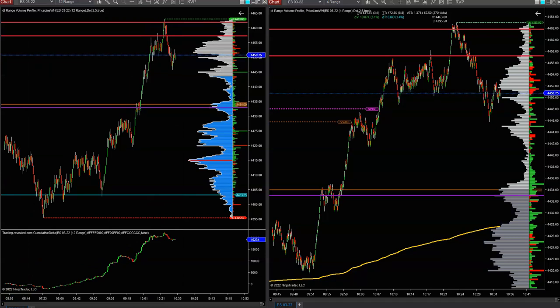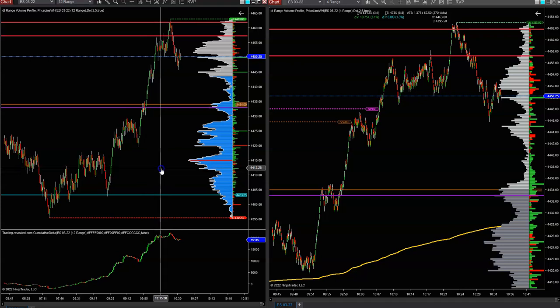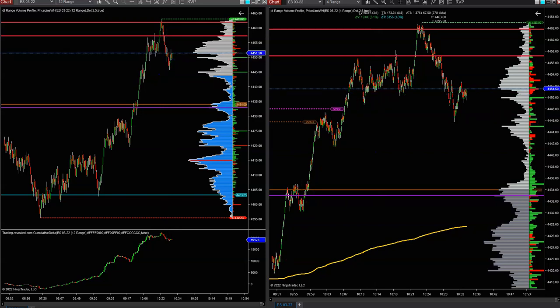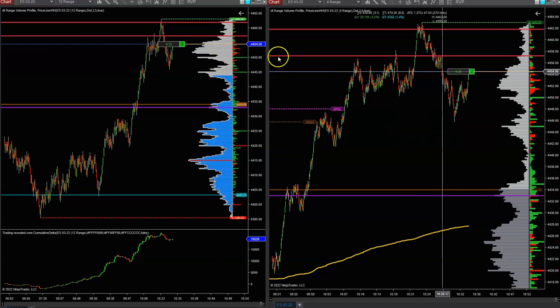Not sure what the market's gonna do here. We could break higher, closing above. Price could possibly come back up to this area here at 44.58. But you come right here, let's see what happens. It looks like it's trying to break upside, but we have volume right here. So let's see if price pulls back to the volume and bounces higher. Okay, I'm in.